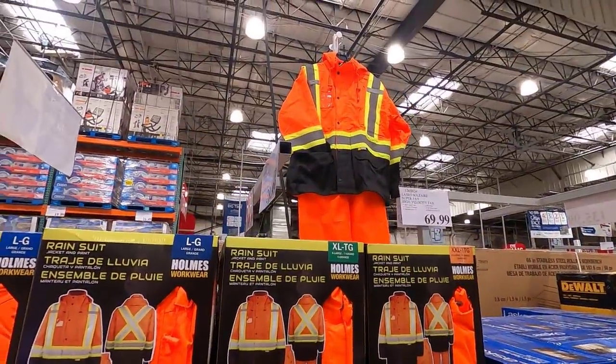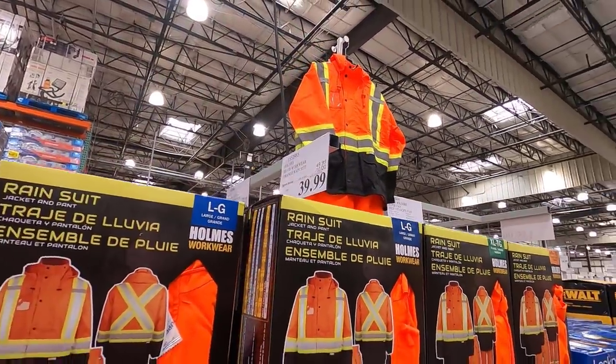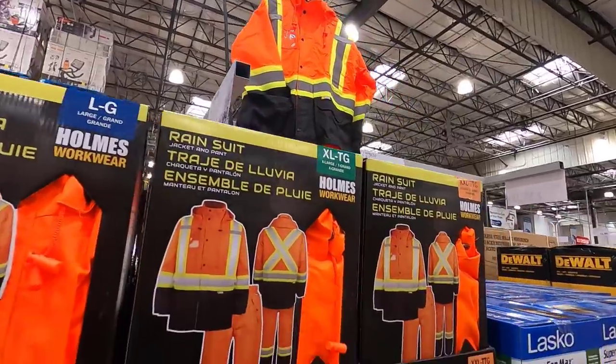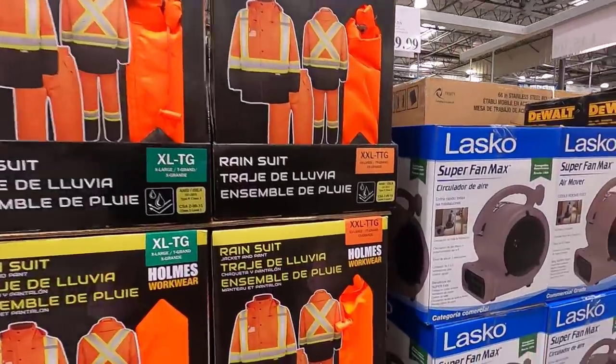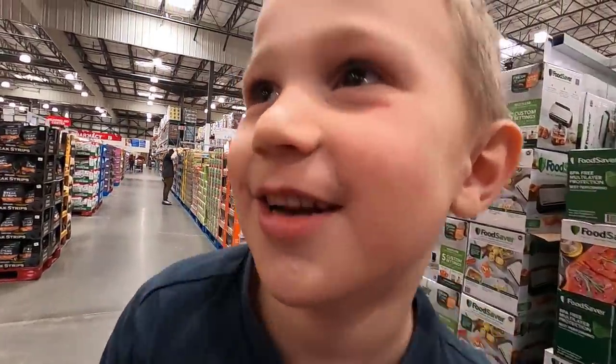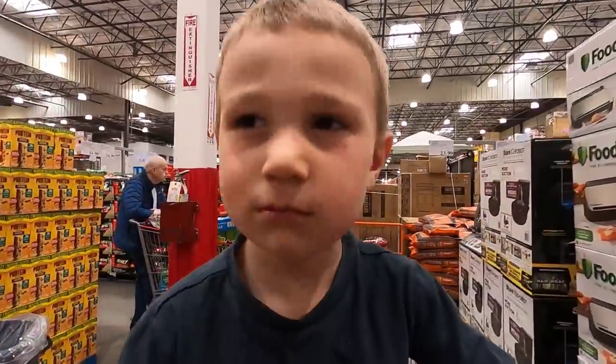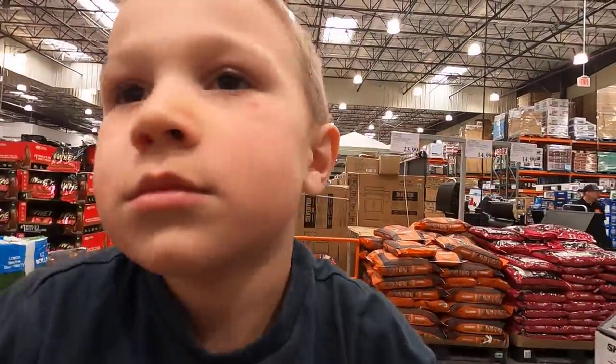This is new. It's a big rain suit that's $39.99. A high vision work wear rain suit. I thought it was a firefighter suit. You thought it was what? A firefighter suit. Yeah, maybe it kind of looks like it, but it's for those people that have to work out in the, like building the roads in the summertime.